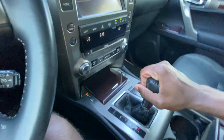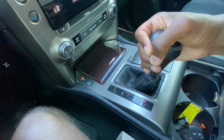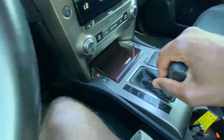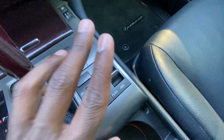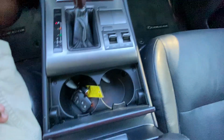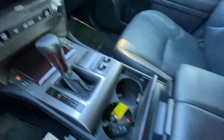And then for the shifter, just hit the brake, pull, reverse, neutral, drive. Then we can manually shift here if we want to. And we have our downhill brake control as well as our four-wheel drive controls here. And then we have stowable cup holders.